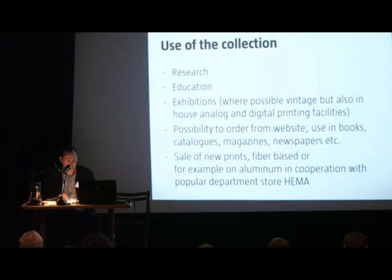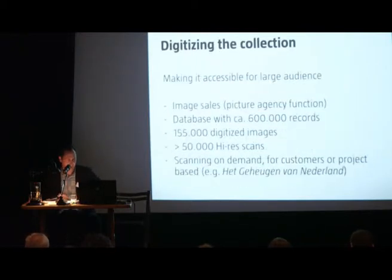Project. So we digitize. We try to make the collection accessible for a larger audience. This is done for image sales, but also for the database, which has around 600,000 records. They're all online. And 155,000 images are also online. And we work in projects, either scanning on demand for customers, or we have project funding from the Netherlands government. Sometimes it's now drying up.